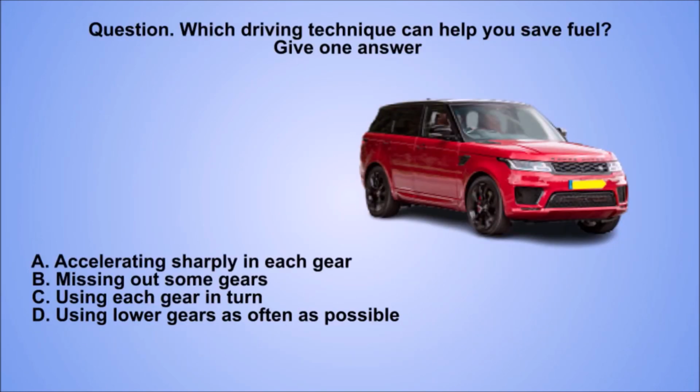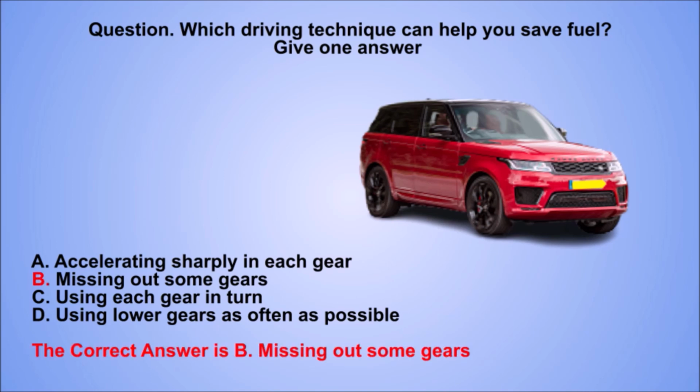Question: which driving technique can help you save fuel? Give one answer. A. Accelerating sharply in each gear. B. Missing out some gears. C. Using each gear in turn. D. Using lower gears as often as possible. The correct answer is B.